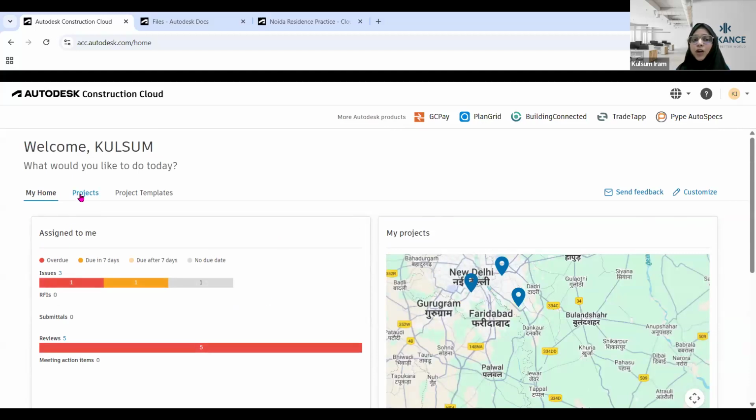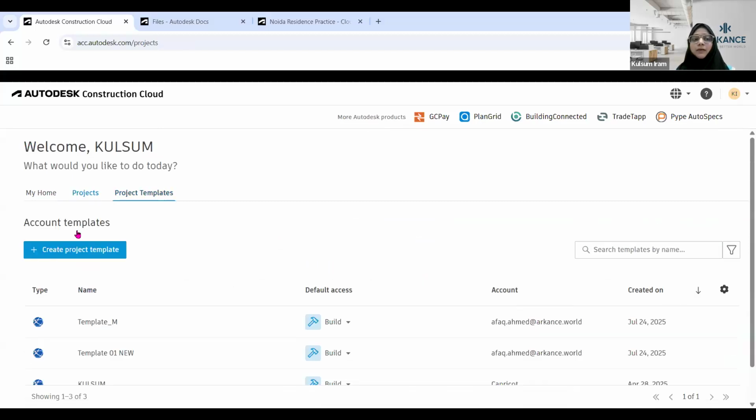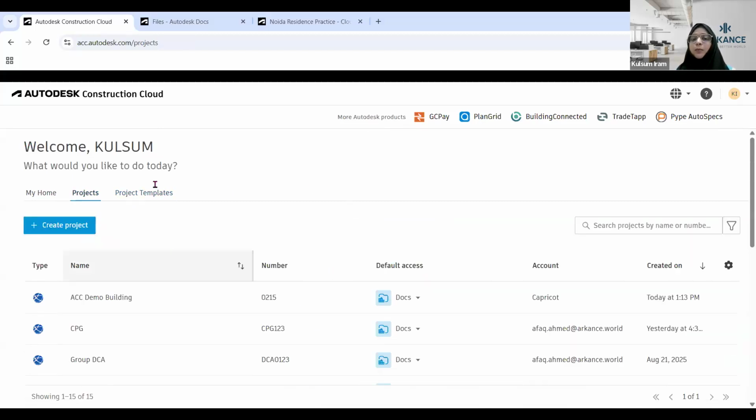After that, we come to our projects, and we can also create a template. Templates are basically, once I click on create project, there is a proper setup that you need to set, like what type of project it is, what is the cost, and what is the location. Basically, a template can be a replacement for manually creating a project. You can create a template, and after creating the template, you can use it multiple times. How it works is basically similar to Revit.